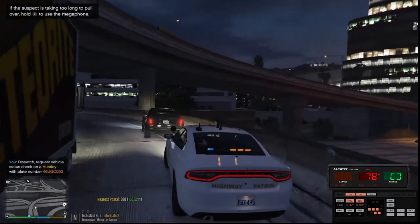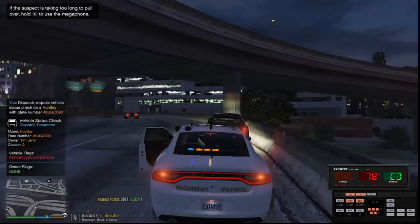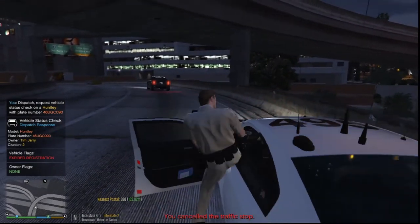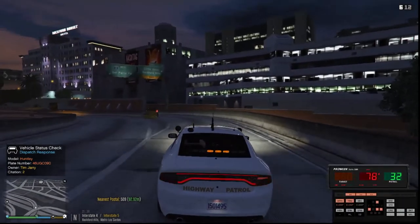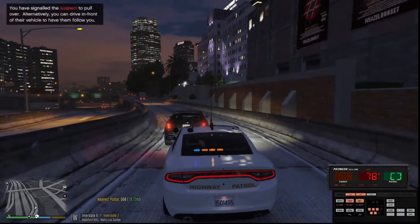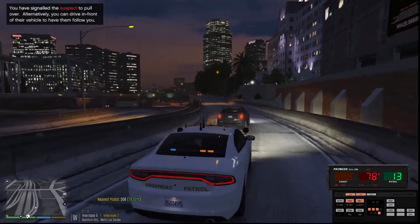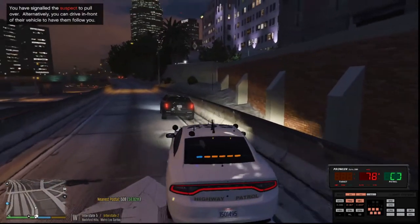Stop. You're good. Just stop. Target vehicle license plate. Expired registration. 46 Union George Charles 0. A traffic violation. Approach with caution. It's just registration, so not insurance or anything. Expired registration. Get him for that one.